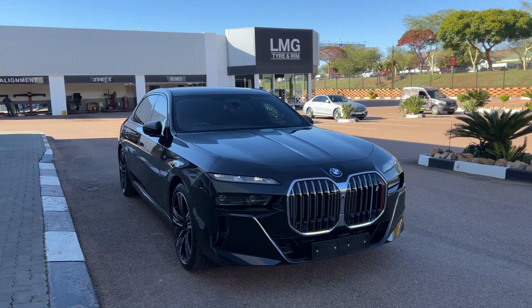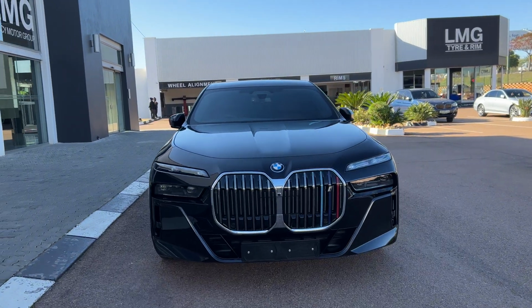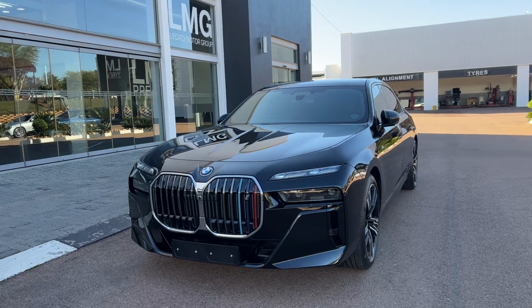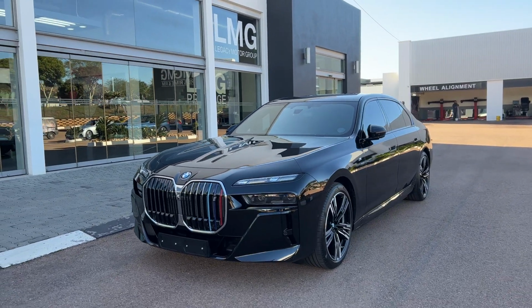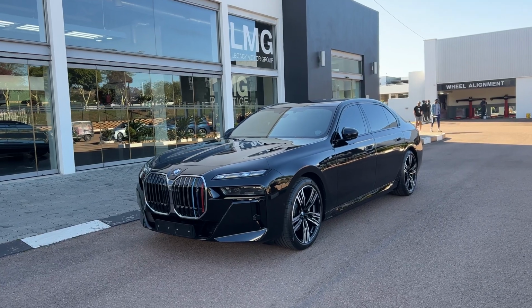Welcome to the BMW i7 xDrive 60 M Sport. This is the electric version of the 7 Series, and it actually might be the better version, but we'll get more into that throughout the video. So this car is jam-packed with technology, but let's start with what's on the outside.